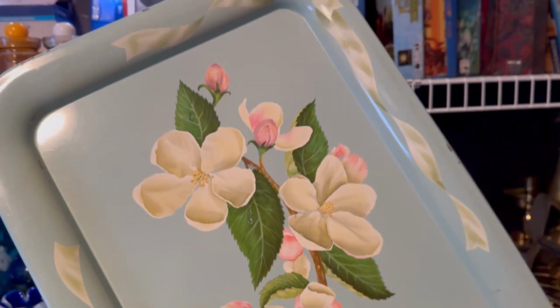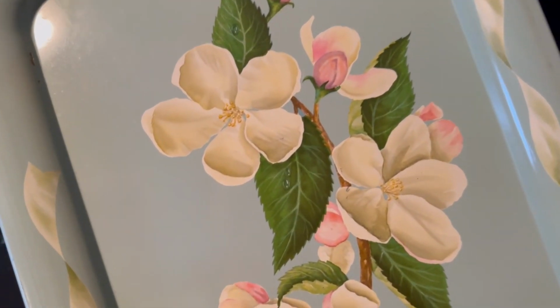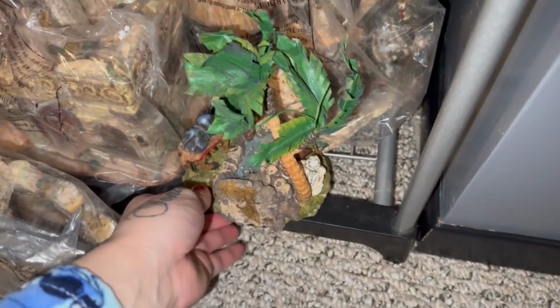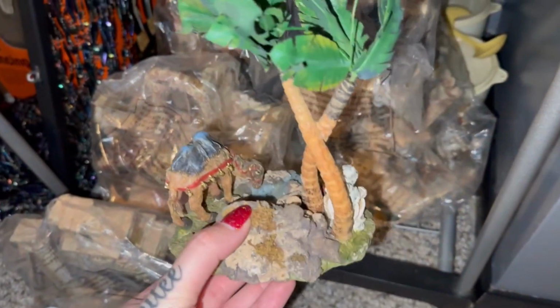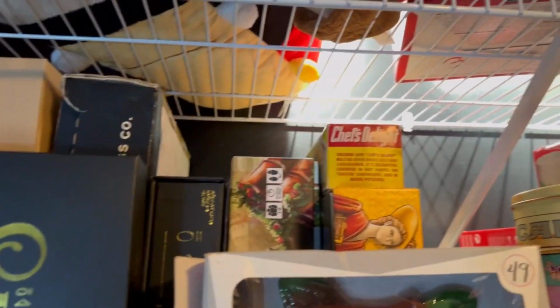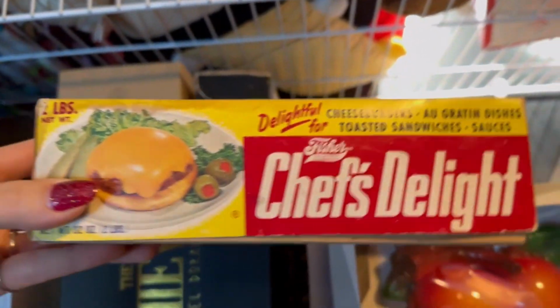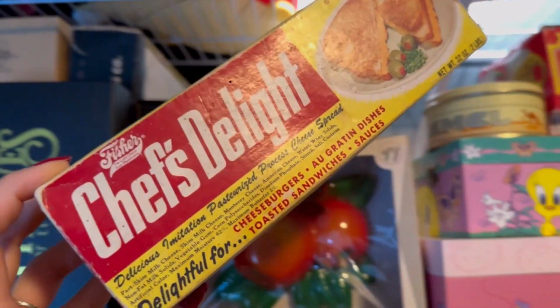I only have about four left, and a couple of them are in really rough condition, so I may update the listing photos for those. We sold another Bethlehem Village piece, this little palm tree one, for $18 plus shipping. The leaves are posable, which is awesome. 22 plus shipping. I just picked this up. This empty Chef's Delight cheese box. Really cool. I wonder what the person that is buying this is going to use it for.